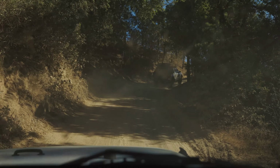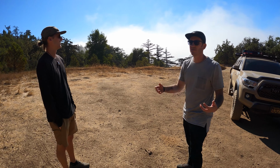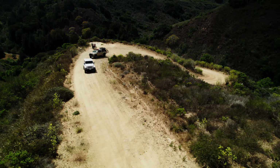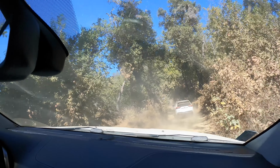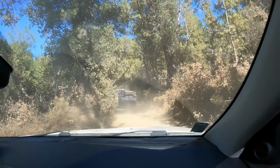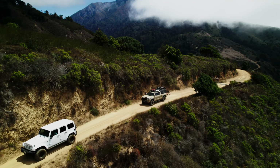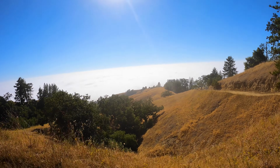It's like we're coming up from the top. So we were trying to find a way to get up to this ridge up here and beyond. And we found this little side road that kind of took us up this really steep dirt hill that was kind of sketchy at times, but here we are, so we're stoked. By the time we got to the top, we were literally above the clouds.